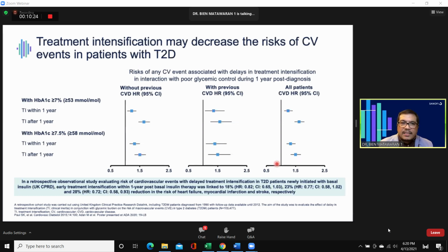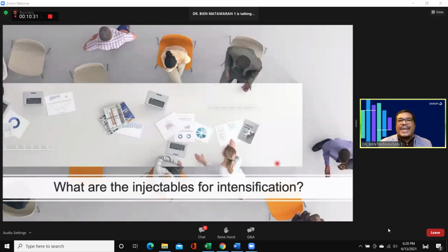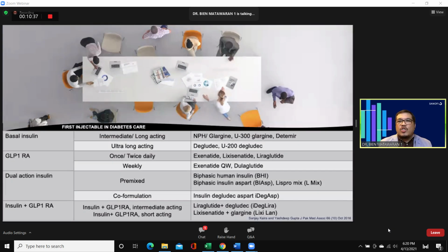And when we say intensification, especially if you are on multiple oral anti-diabetic drugs, you now have to choose the injectables for intensification. So currently, what are the injectables that are available for intensification? I've listed here several injectables, possible first injectables in diabetes care. You have there, of course, your basal insulin. We're quite familiar with this. We have intermediate, ultra long-acting and long-acting basal insulin.